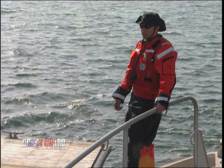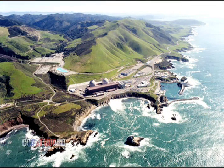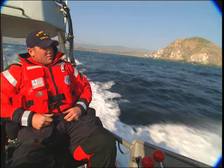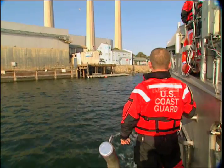At the surf station here, Morro Bay, you get tons of exposure. You get a little bit of the Coast Guard all around. Not just the surf and the mom and pop boardings or the commercial fishing vessel boardings. You get tons of other beach rescues. You do daily patrols on the power plant. You're very involved with the community, with the area around here. For being a surf station, you get a lot of exposure to other things that you would not necessarily get at a surf station, say in Oregon or Washington.